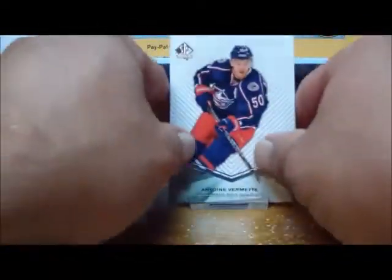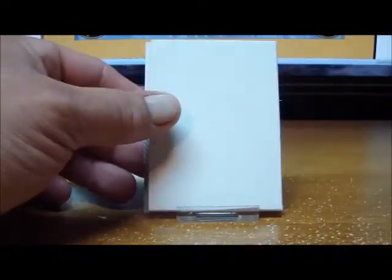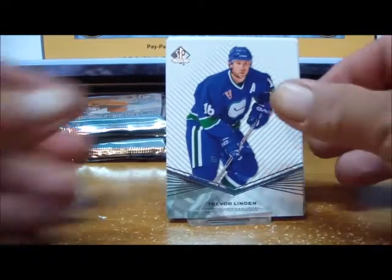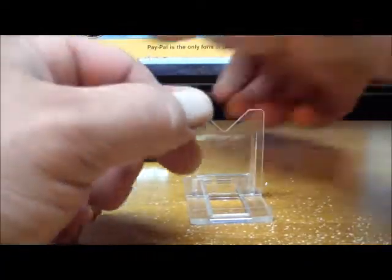All right, going into our last row here of SP Authentic. Got two autos. I believe we're still looking for one more. Vermette, Dubinsky, Dan Cleary, spacer, and Johan Franzen. So not even an extended rookie in that pack. Trevor Linden, St. Louis, Luke Robitaille, TJ Oshie, spacer, and Erik Karlsson, another pack with no extended rookies.